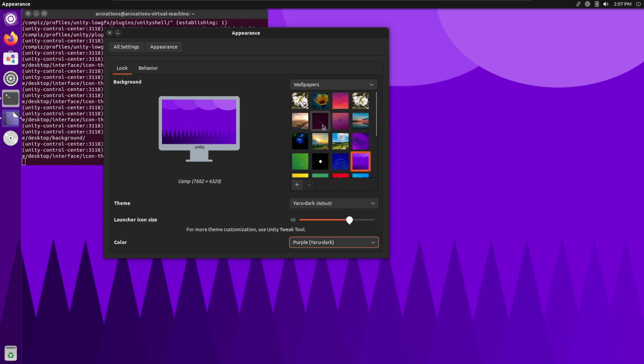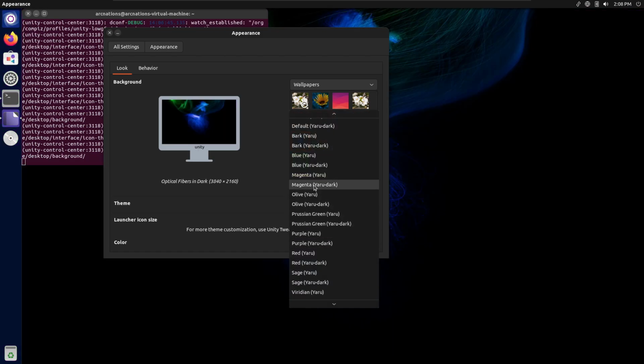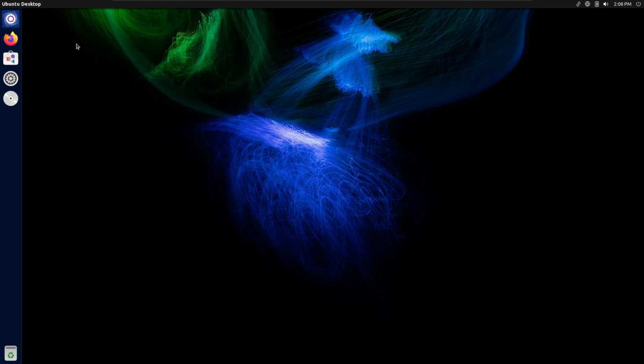If I change to a different color, it would be better if everything changed accordingly. Let us select this one, which should be based on blue. As you can see, it still sticks to purple, and I need to manually change the color to blue. That is a change I would like to see. You can also change the launcher icon size, which I showed earlier, and there is another tab that deals with behavior. That is all you can see here. They have also fixed broken app info and ratings in the Dash preview.